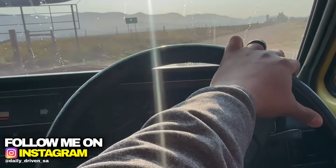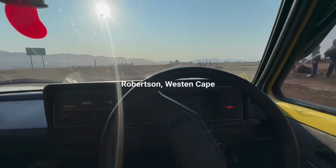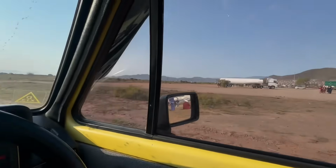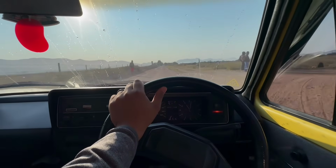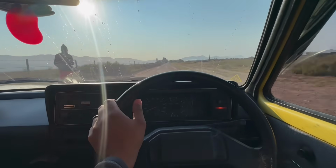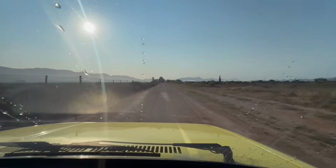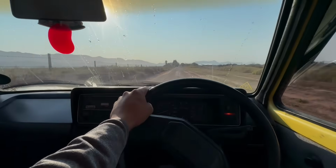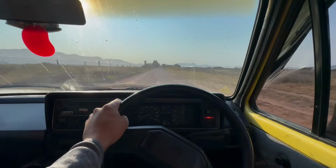Good morning guys. As you can see, it's a beautiful day here in the Robertson. Don't like this road, but you gotta do what you gotta do. Super excited for what is on the other side of this bumpy road. We're on our way to the airfield, and I'm here with my son, Mr. Bro, and we are going to go and look at a very special car today. Hey boy? Yes sir, let's go.